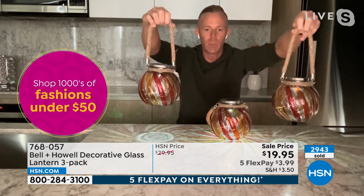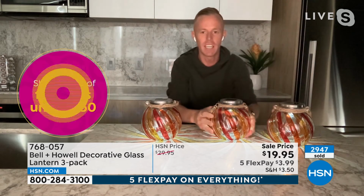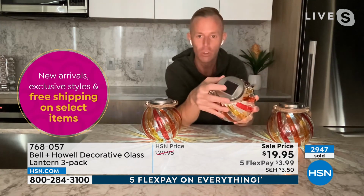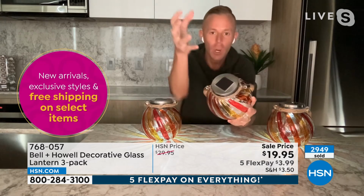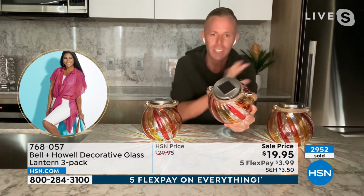And so look what happens when I pull up this swirl design. I didn't accommodate for those lower graphics. I apologize. So you're going to get the solar panel on the top. The solar panel soaks up the sun during the day. You don't have to buy any batteries or recharge these or anything.